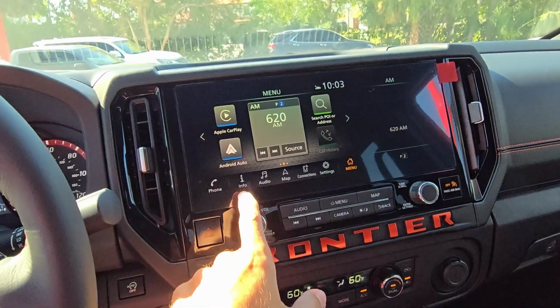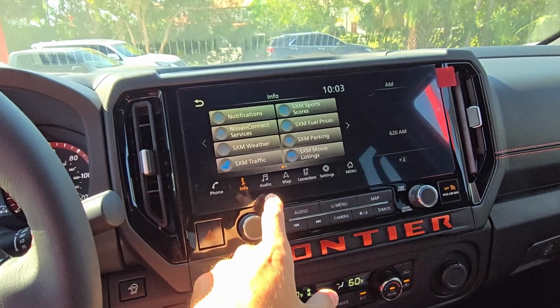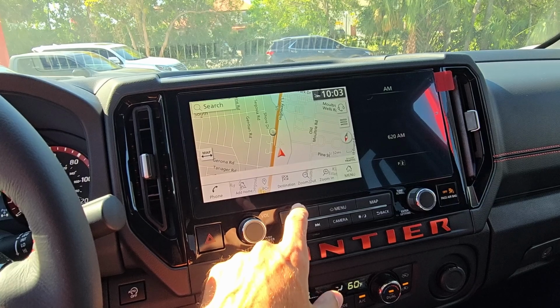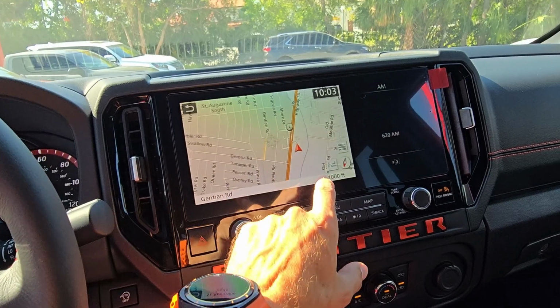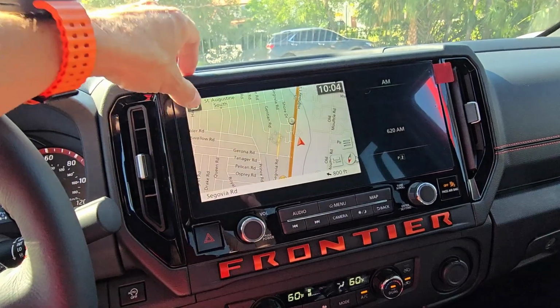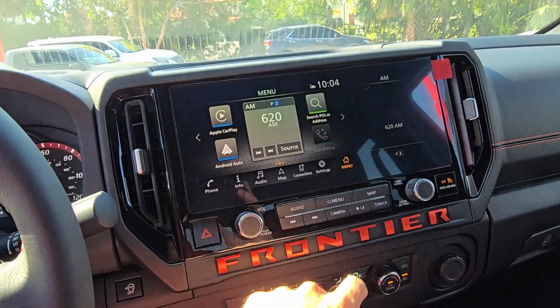Now, at the bottom here, you have info. So hit that. We have notification, Nissan Connect services. We have map. This has the built-in navigation. Of course, if you don't like this one, you can use the Android Auto, Apple CarPlay. Now, does this go any bigger? That's about as big as it goes. Go back, see at the bottom, zoom in, zoom out, back to the home screen.